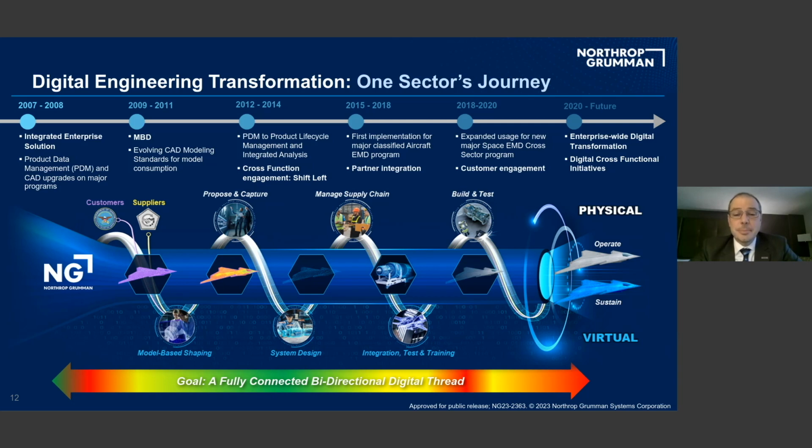So it starts with the customers and our suppliers, interacting with them, moving into the shaping, up into proposal and capture, moving through system design, again, global supply chain, bringing our partners in so that we can work through this design collaboratively. Moves on into integration and test, build and test. Now we're actually building, we're producing, and it does not end there. So we deploy our systems, these platforms, to the field. And again, the story continues, the journey continues. We follow those systems into operation and sustainment, leveraging the physical and the virtual, the digital twin, side by side, and bringing that data back through that bidirectional digital thread.